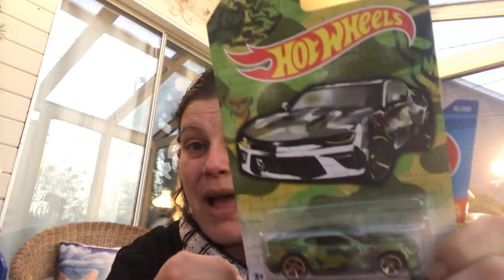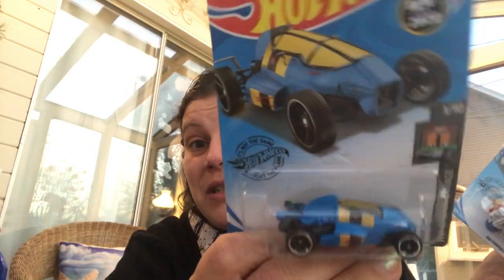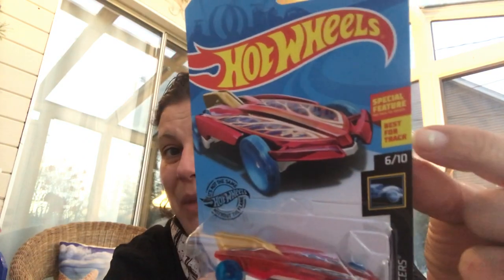And then I got, now the car pickings are slim because of the holidays, but I did grab him these three cars, these Hot Wheels. Unfortunately, I was trying to look for the ones that say best for track. This was the only one I could find. But I'm sure he probably has other ones, but I'm just going to include these with the track for him.